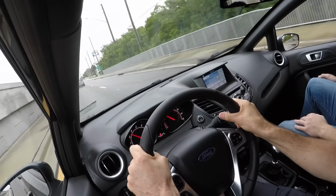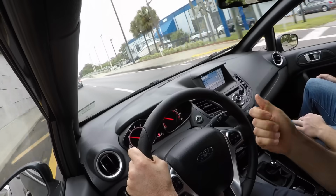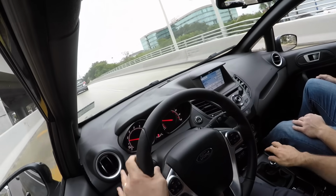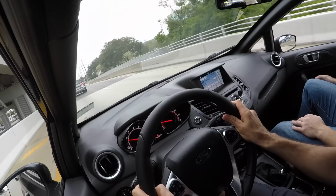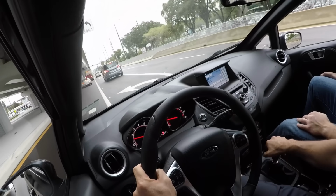The steering has a nice tightness to it, and it doesn't feel too artificial. That's the problem with a lot of electric steering racks, is that the feel is too artificial. But with this, it has a nice feel to where you really feel connected to those front wheels.